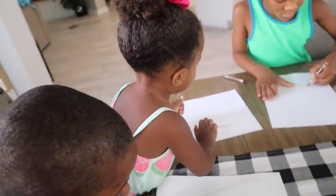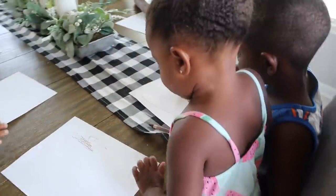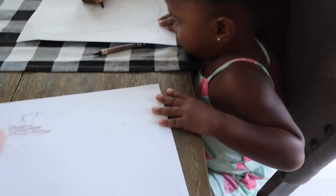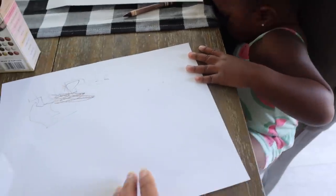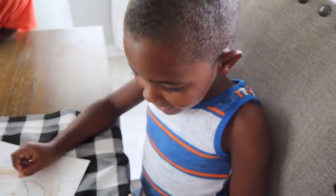Nova girl, are you coloring? Let me see. What are you making, Nova? Mommy's gonna have to draw you. I'm gonna draw my tongue. You wanna draw your tongue? Yeah. Alright, so what color is your tongue? What color is it? I don't know.